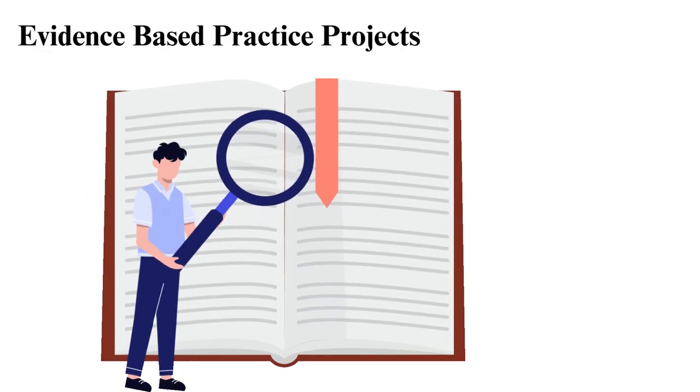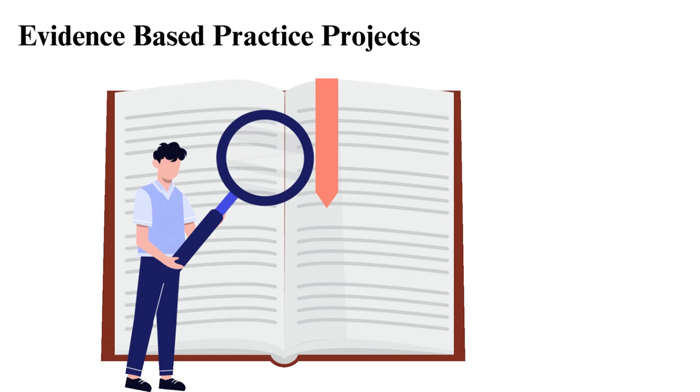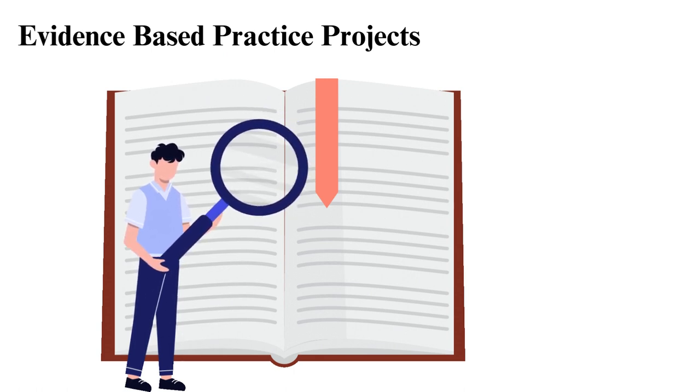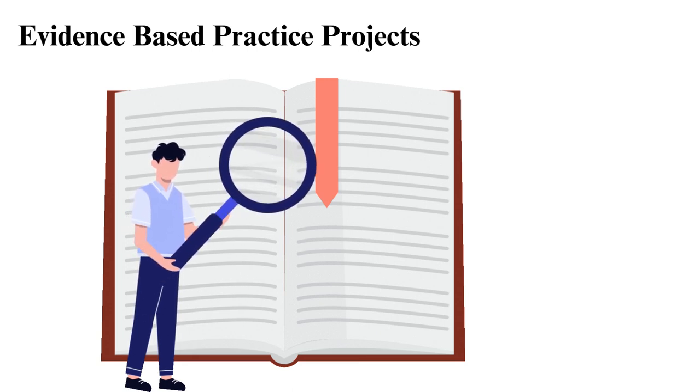Evidence-based practice projects. We have a list of the best evidence-based practice topics in nursing that you can consider for your research. You can do pediatric, psychology, adult, critical care, and pain management. Pediatric EBP nursing topics.